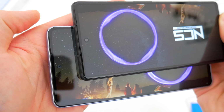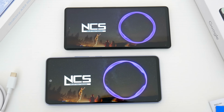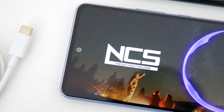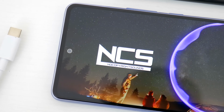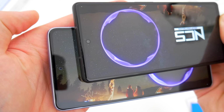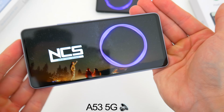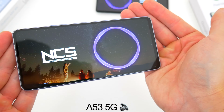Where the Pixel does have an advantage though is with the out loud listening experience. Both these phones have dual stereo speakers, one at the bottom and a secondary one in the earpiece. Great add-ons for these phones in this price range, a personal favorite feature of mine, but comparatively, the Pixel 6a sounds louder, more crisp, more clear. It's the speaker setup that I prefer. And here's a sample from each so you can decide for yourself.